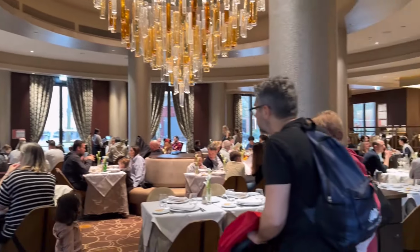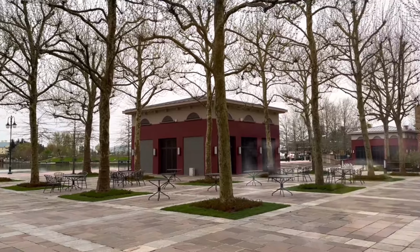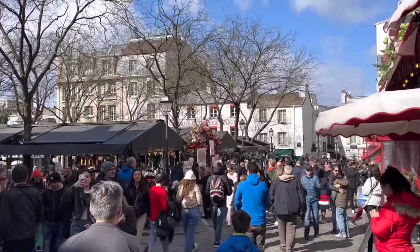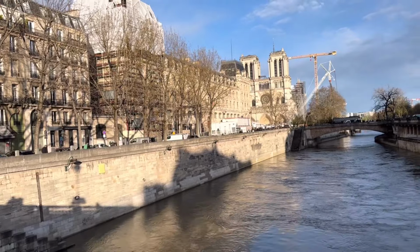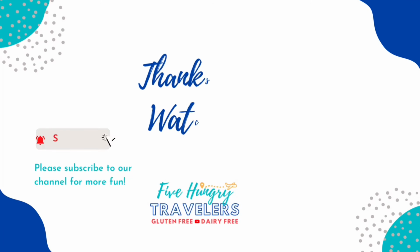Manhattan Restaurant was quite a way to wrap up our Disneyland Paris stay, but our car was waiting. And we have so much to show you about taking kids on their first visit to Paris. So next time, we'll explore the City of Lights and see it all from a kid's point of view. We'll see you then, travelers.